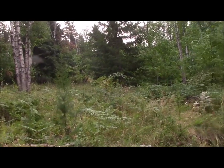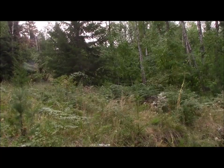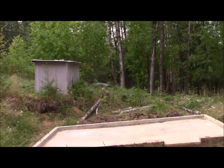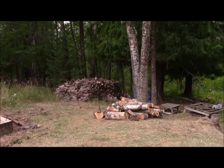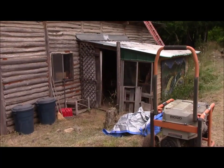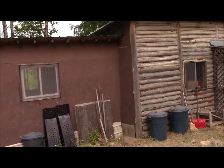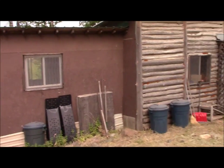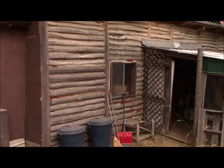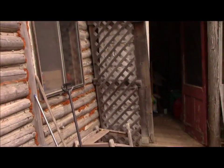We were looking for bare property without a cabin. This one has a cabin. It's not livable though, and it's going to cost way too much money to fix, so I will take you around and give you a little tour. So, here's the cabin. I'll show you some close-ups of what we're looking at as far as how much money it's going to take and how much work is involved. Even to just stay in this thing, it's too dangerous at this point.